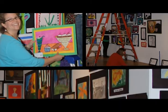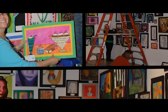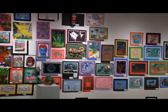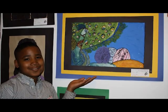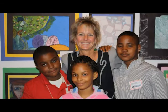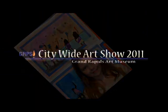We're so excited that the Grand Rapids Art Museum decided to host us this year, which is a pretty big undertaking. It doesn't do anything for them other than promote their museum in the district, and they've been staunch fans of GRPS from the start. So we're happy that everybody's here. We expect 800 to 1,000 people tonight for our reception. All the teachers in the district are here, and we look forward to spending the evening with some fine folks.